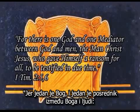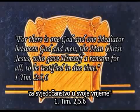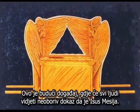For there is one God and one mediator between God and men, the man Christ Jesus, who gave Himself a ransom for all, to be testified in due time. This is a future event where all mankind will see the irrefutable evidence that Jesus is the Messiah.